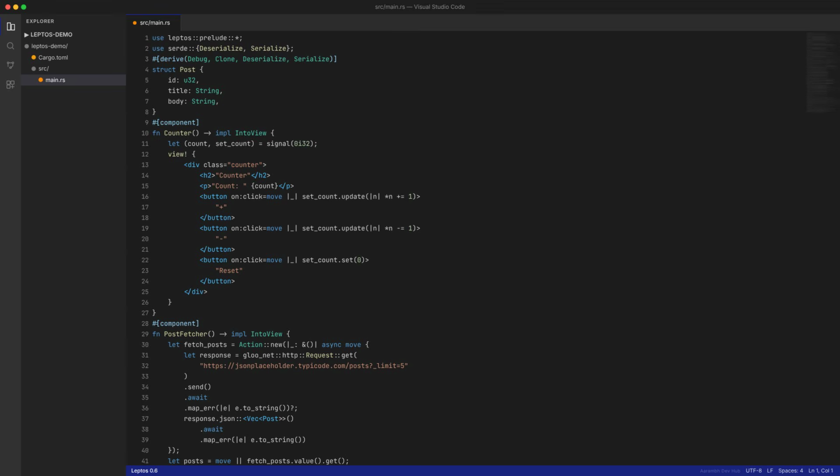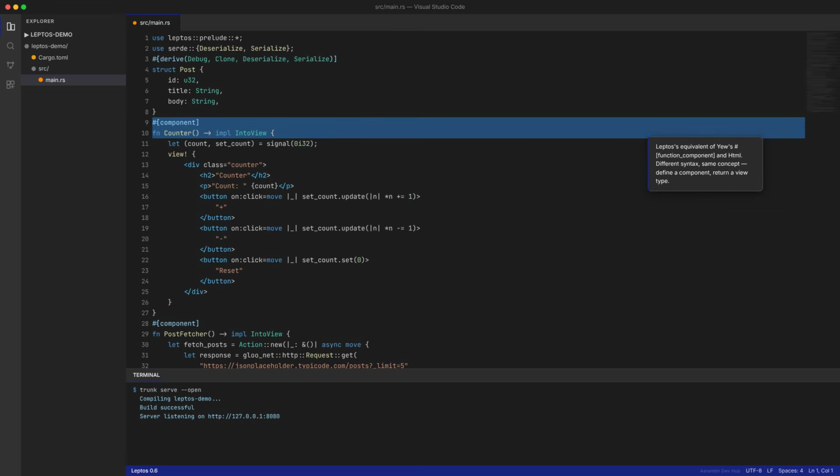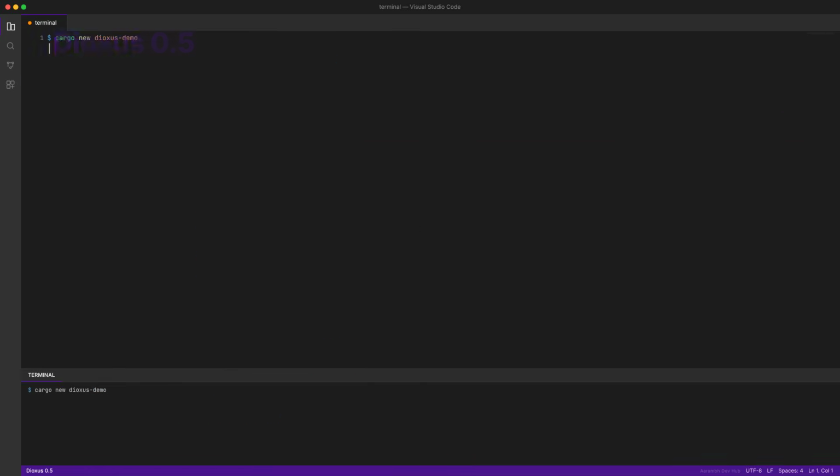The component attribute on the function and the impl IntoView return type are the Leptos equivalents of function_component and Html. The patterns are different enough that you will need to adjust your mental model, but the concepts map across. Now Dioxus. And this one has a different hook, because Dioxus is not just a web framework.